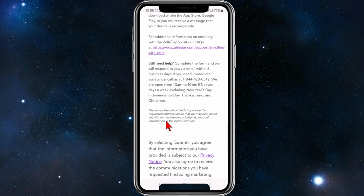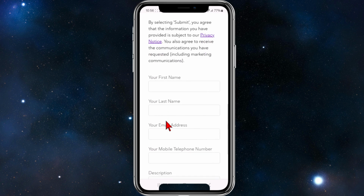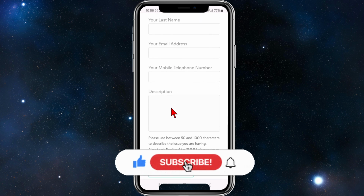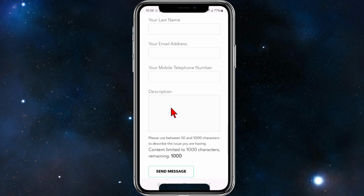But if you'd rather speak via email, scroll down again and then fill out this form. So fill out your first name, last name, email address, put in your mobile number, and then add in a description saying you'd like to reach out to ZellePay's customer support.